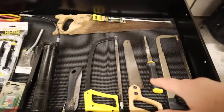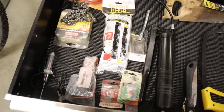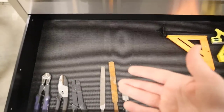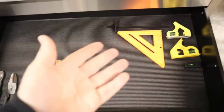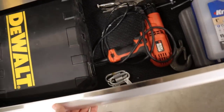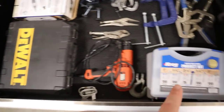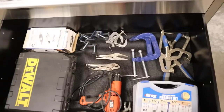And we've got some saws and then some electrical stuff for cars and a few random things in here. And then this is also just random things that we'll continue to add to when we find things that need a home. So some files, some things for building, and some wire cutter things, strippers, those kind of things. And then in the bottom, we've got some different tools. We've got our Dremel tool, our Sawzall, the Kreg jig, another plug-in drill, and all our clamps.